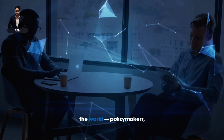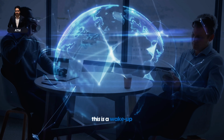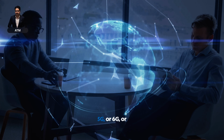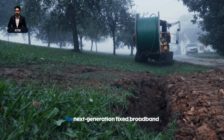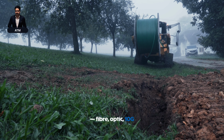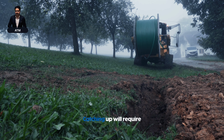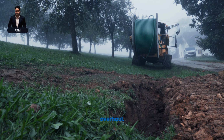For the rest of the world, policymakers, regulators, tech leaders, this is a wake-up call. The race isn't over 5G or 6G or even wireless. The race is now for next-generation fixed broadband, fiber-optic, 10G and beyond. Catching up will require investment, vision, and infrastructure overhaul.